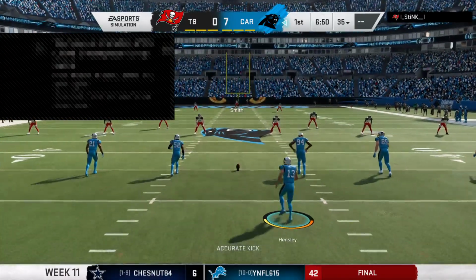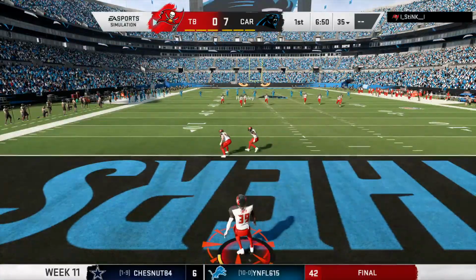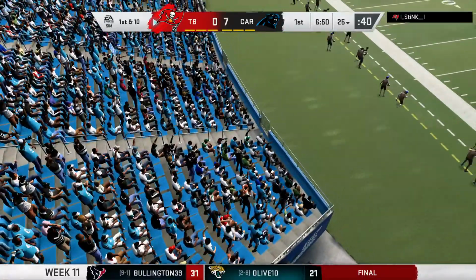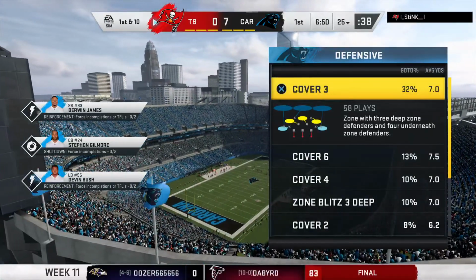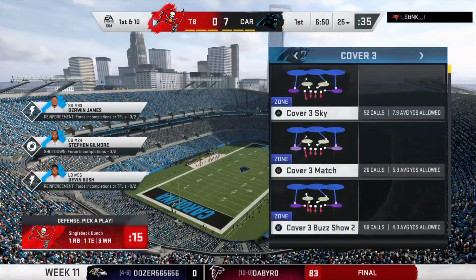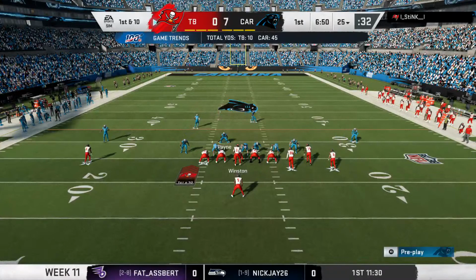Out is the kickoff unit as they run up and send this one away. And a fair catch signaled for and taken successfully. Come on now, let's go. The Bucs take over 1st and 10 at their own 25-yard line. The Bucs offense set to begin their next possession.